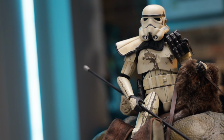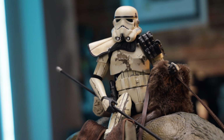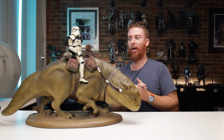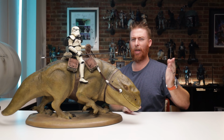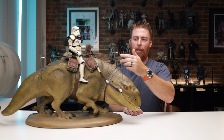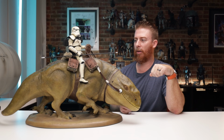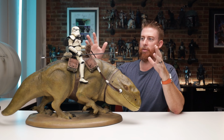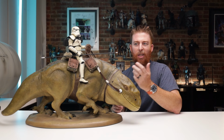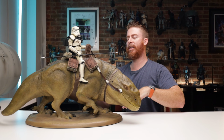The Sideshow Trooper that I've put on top works well because Sideshow Troopers are known to be extremely loose and limber, and getting on top is not too big a deal. I do have a Sand Trooper, and obviously I'll be getting the Hot Toys version. This particular Dewback also came with the prodding stick, I guess. I'm not sure there's a technical term for that. I'm not a horse riding person, so I'm sure there's a name for that. Cattle prod, maybe.